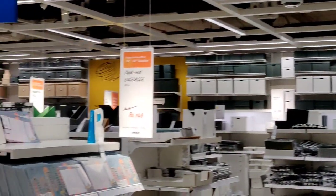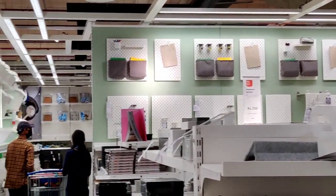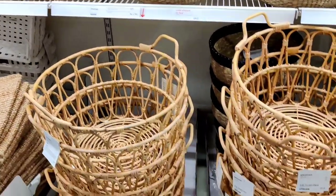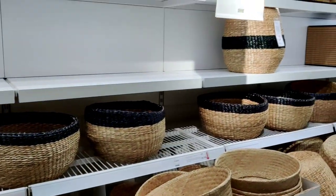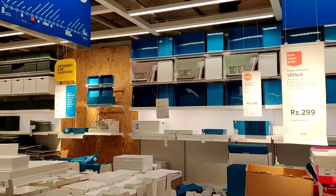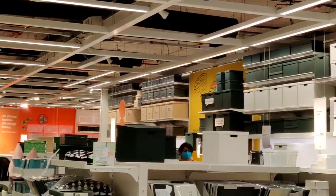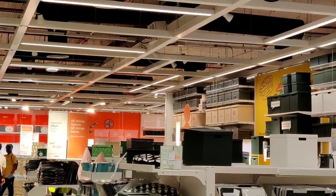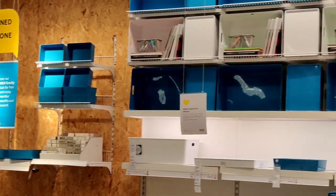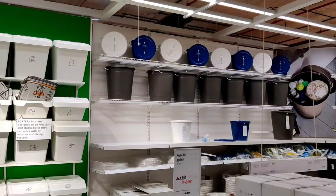This is the bathroom section, we can say. The bathroom organizers, bathroom robes, baskets and stuff were available over here. And not only those, there were different organizers also. So look at these baskets. I really like these so much. These were all the organizers for clothes, toys, kitchen utilities, everything. This was my favorite dustbin, guys. The way it looked was amazing.